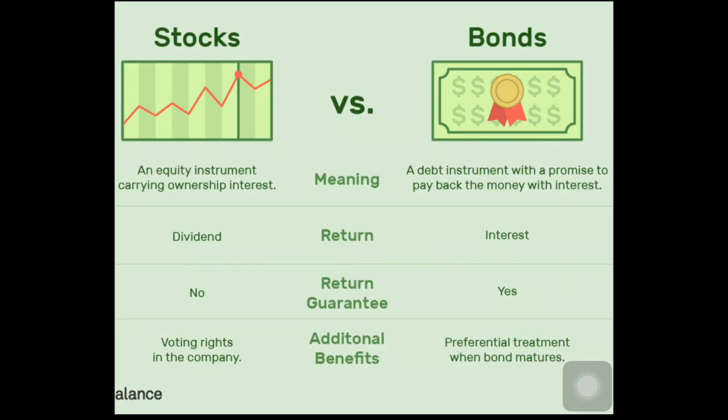Alright, so the difference between stocks and bonds is something that you have to understand. Stocks are classified as an equity instrument carrying ownership interest, while bonds are a debt instrument with a promise to pay back the money with interest. The return on stocks can be dividends or capital growth, while with bonds it's mainly interest that you're getting as a return. There is no return guarantee with stocks, but bonds are for sure. So no matter what, it's a promise that they'll pay you back a certain amount of interest.